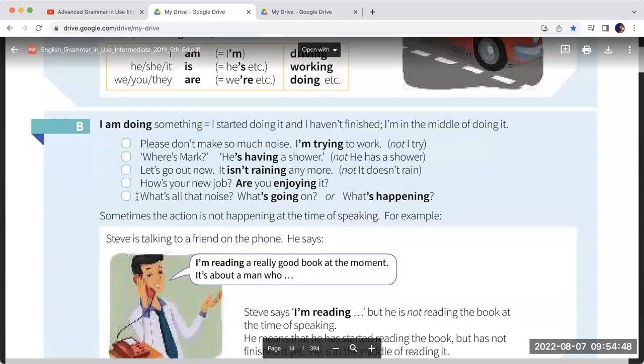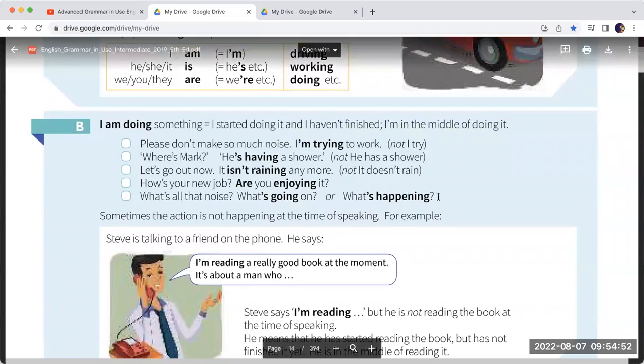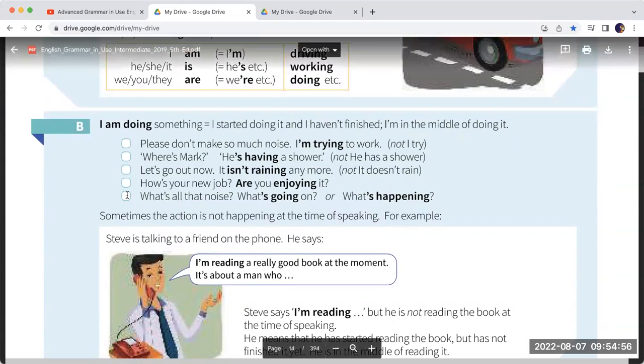So what's all the noise? What's going on? What's happening? Like this, you must use the present continuous tense. What's all the noise? At the time of speaking, it is so noisy. It will also be noisy.